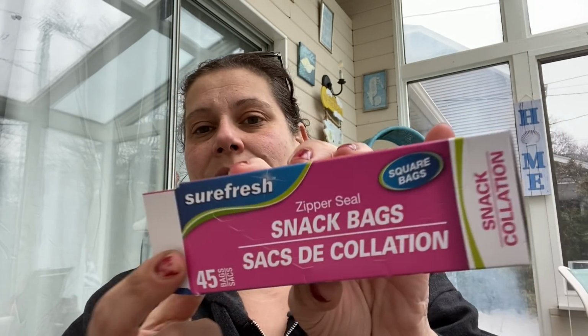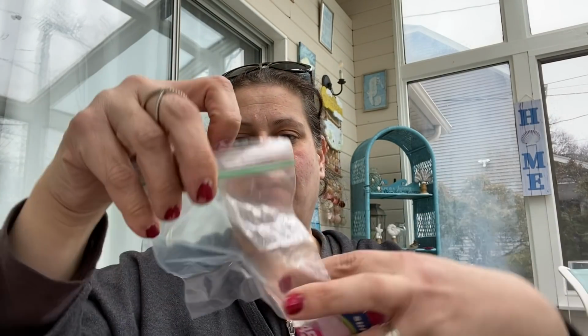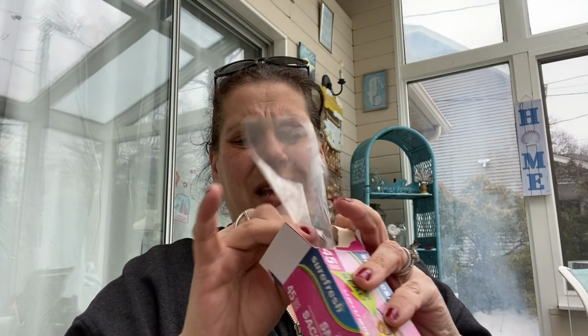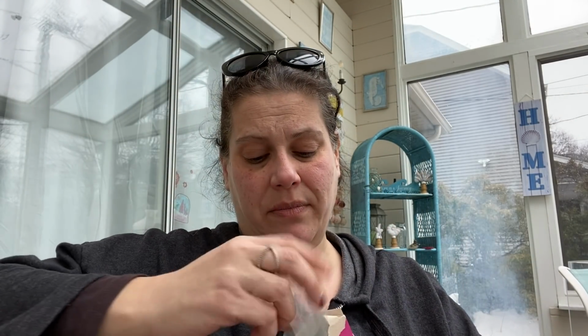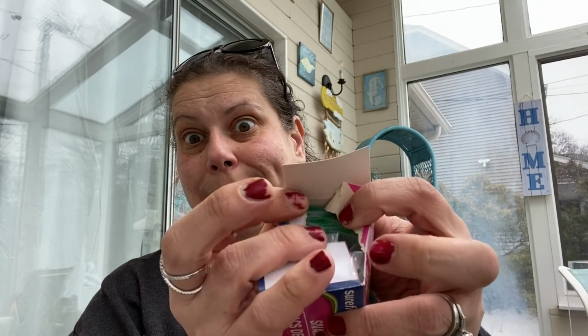Oh, here's another clearance item. So this was 50 cents also. 45 square snack bags. And they look like they're all in there. So the box was just ripped. Somebody might have opened it to see what they look like. But hey, I got it for 50 cents, so perfect.